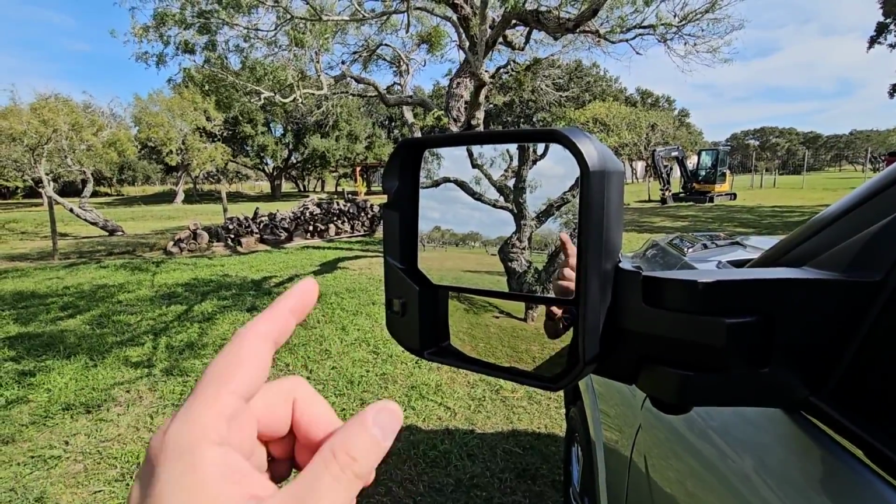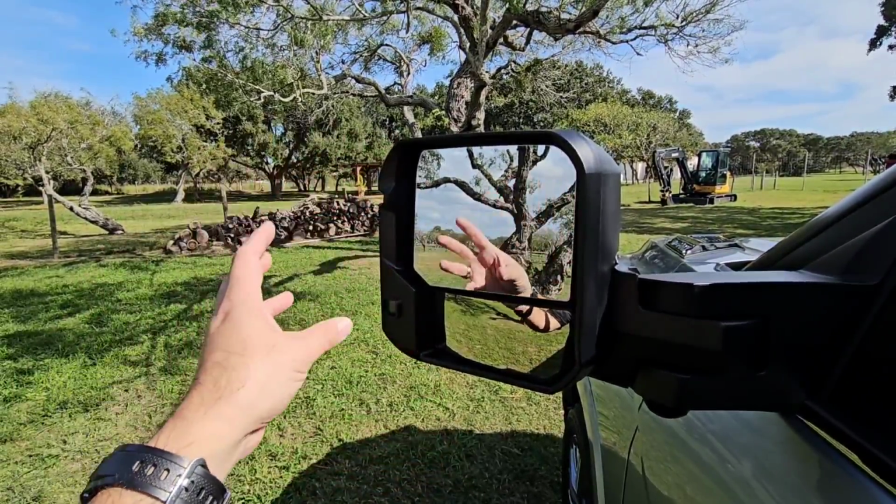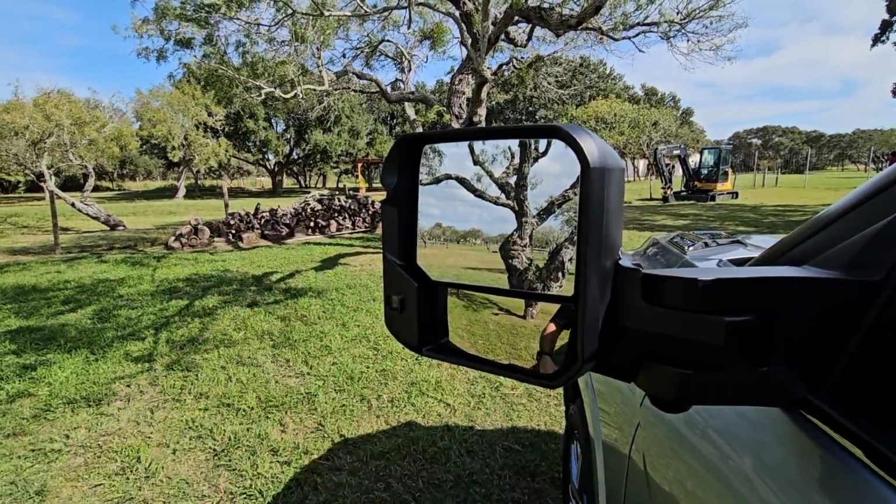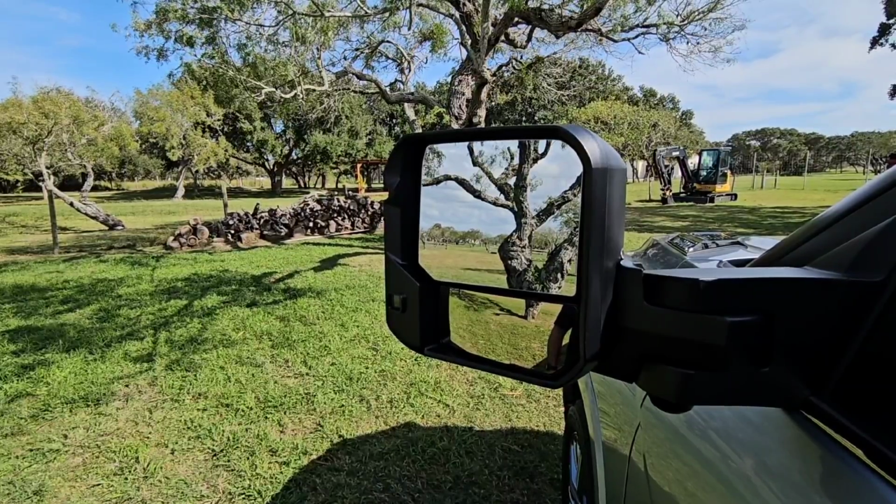also very nice. But they've done an outstanding job with the overall shape of the mirror, the size of the mirror, and what you're able to see with the spot mirror as well as the main mirror. So great job, Toyota, doing this.